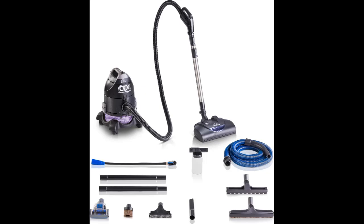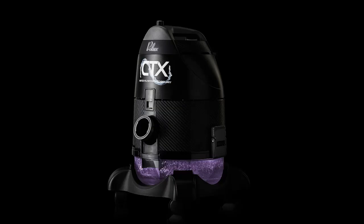Breathe better. Fight allergies with water filtration and advanced light technology, which work together to stop nasty contaminants in your air. CTX cleans your floors and your air at the same time, releasing only fresh air.